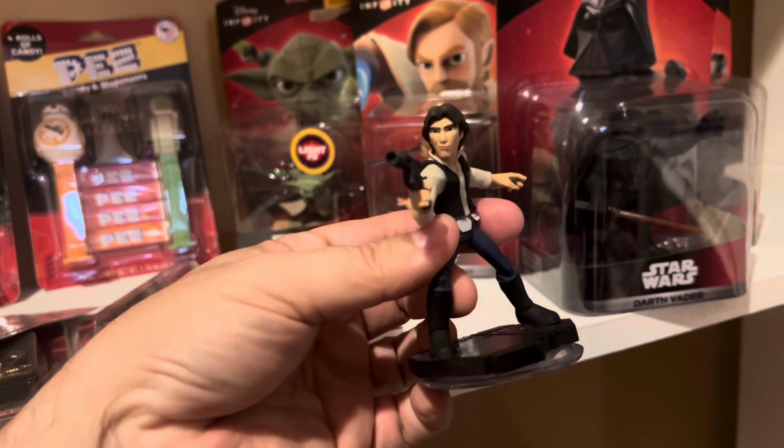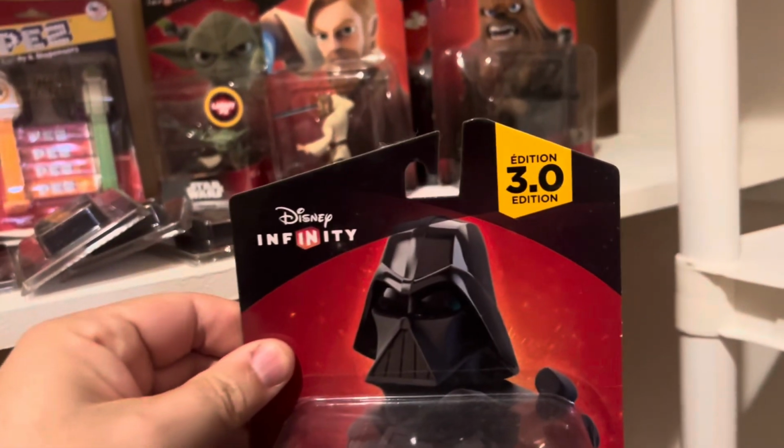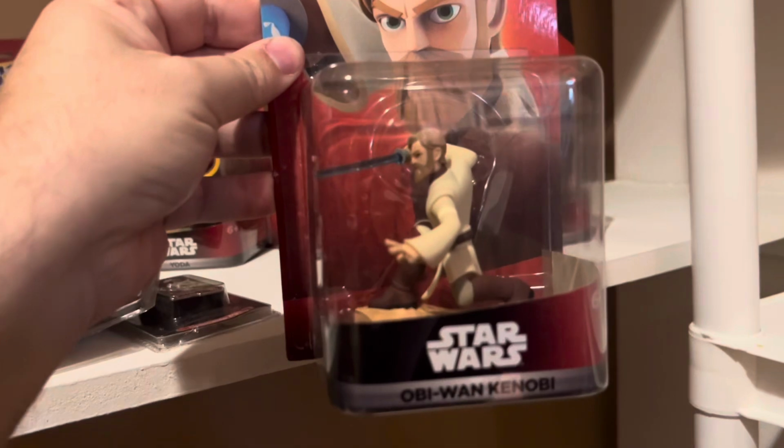And we have one loose figure of Han Solo. Loose, he's worth about $5. But these in their box, they're worth about $12 each. So we have 5 of these, so that's about $60 more we can add to our total.